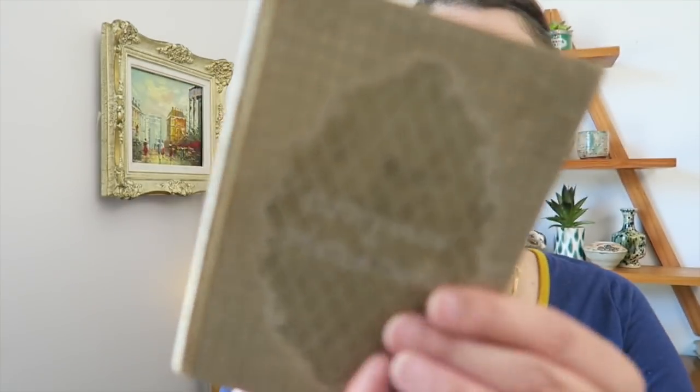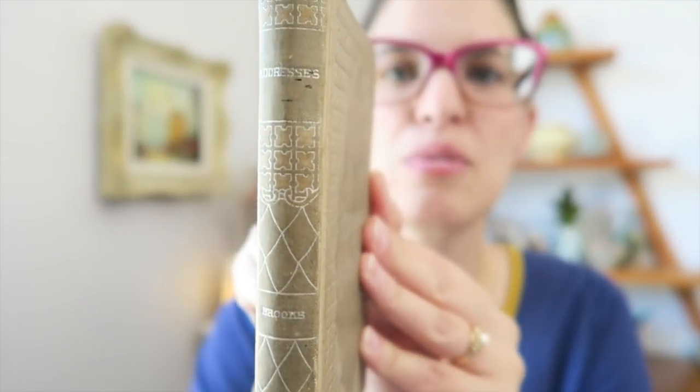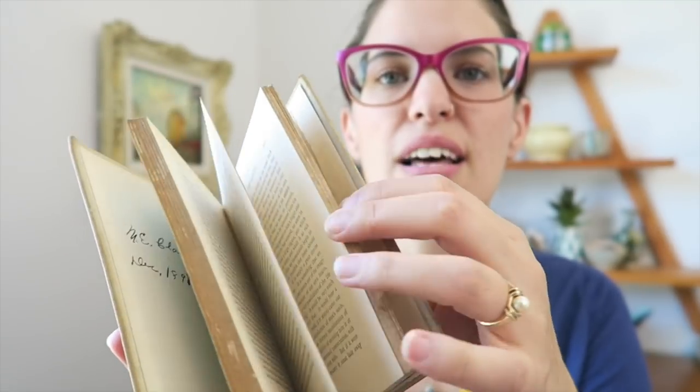Then I found a couple books. They were at the bottom of a box and I was happy to find these old books here. This one is called Addresses by Phillips Brooks. And I just really like the coloring of it and just how, you know, old it looks. The spine was cool. The pages are all nice and old looking. And it is from, let's see, there is a writing in there that says M.E. Black, December 1897. And, which is pretty neat.